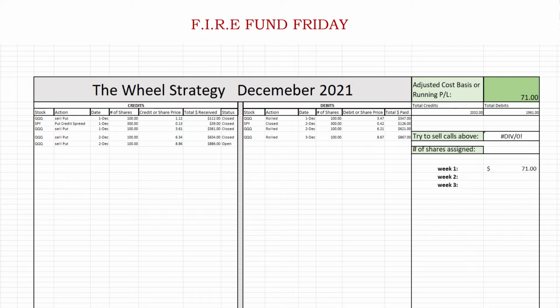As you can see in the debit section, I rolled my QQQ trades 3 times this week already. This cash secured put contract is now expiring in the next 2 weeks. I hope the market will stabilize by then, but I am watching it closely every day. And if it continues to nosedive, I'll just keep rolling out the expiration 2 days at a time to lower the strike and get more of my collateral out.